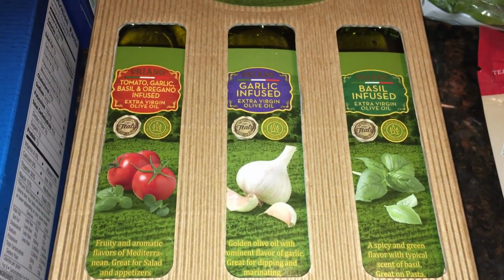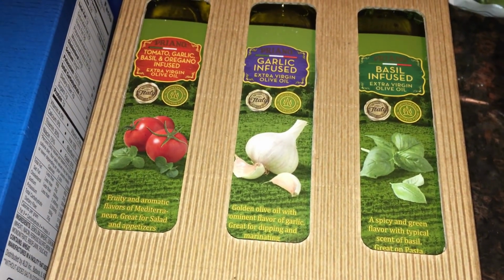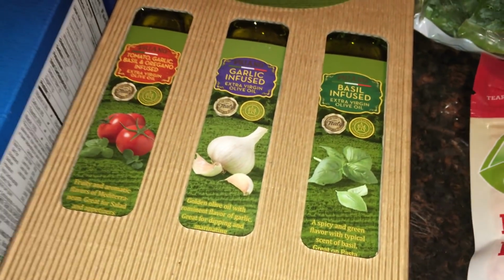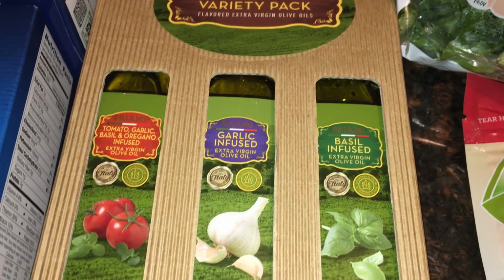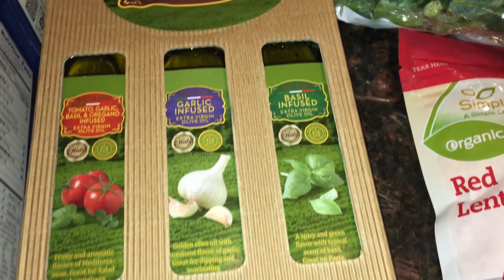So don't forget to check out usually the middle aisle, if you're familiar with Aldi's. I mean, there are only like 3 aisles as it is, but usually where they have their seasonal stuff. And this will last us quite a while because we don't really use a ton of oil in things. But this will be great for making homemade salad dressings, which I like to make a lot. So let's see.